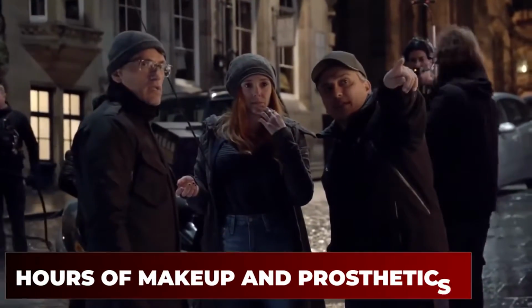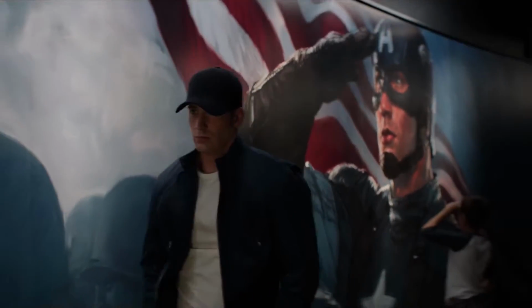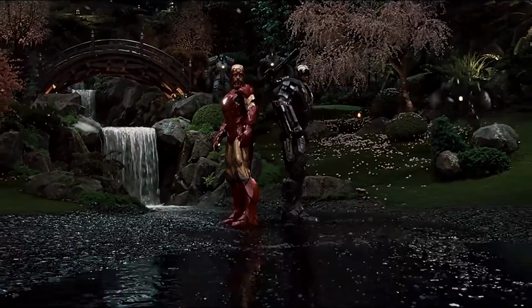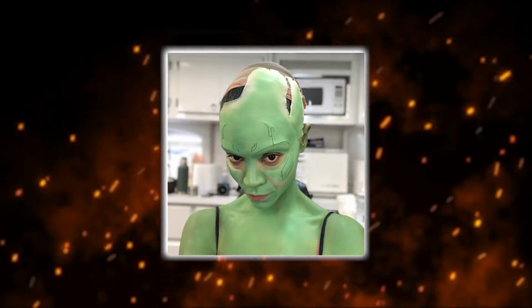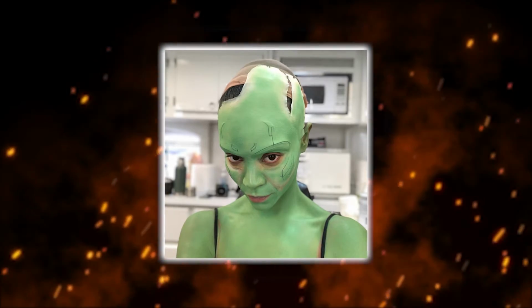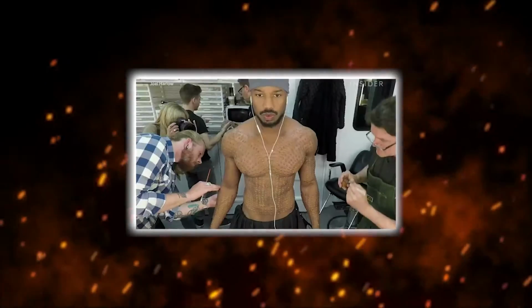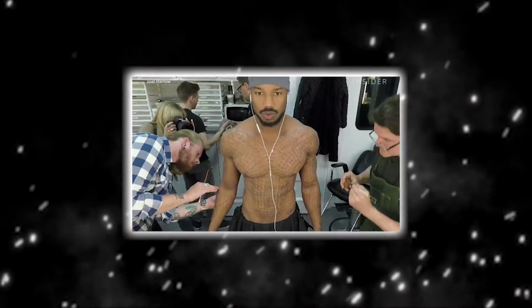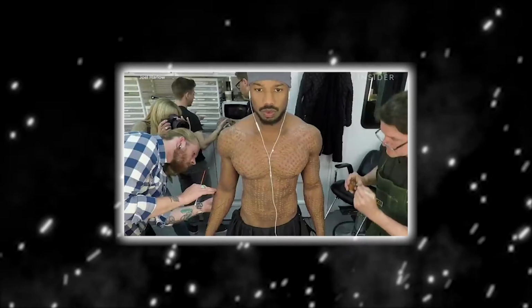Let's not forget hours of makeup and prosthetics. Makeup work was also needed for de-aging, and it's another time-consuming step that adds to the Marvel magic. Artists need about 2.5 to 3 hours to do the makeup for characters like Gamora from Guardians of the Galaxy, whose skin is green, and Killmonger from Black Panther, who has raised dots on his skin that are meant to look like scars. But the team didn't stop there though.